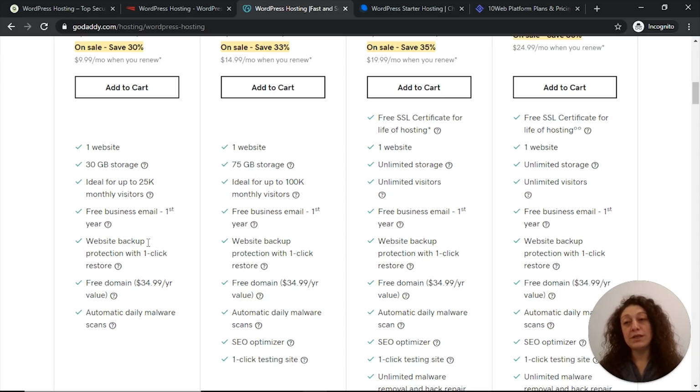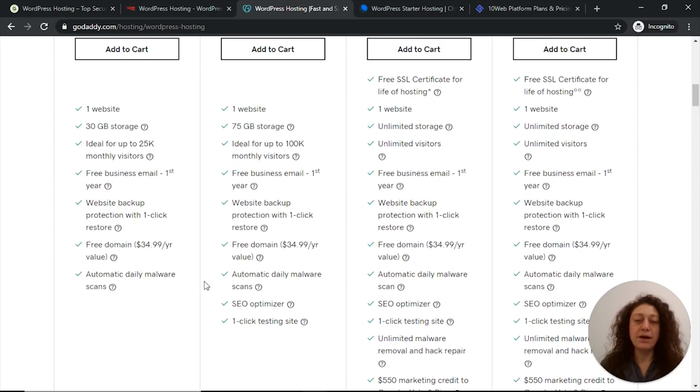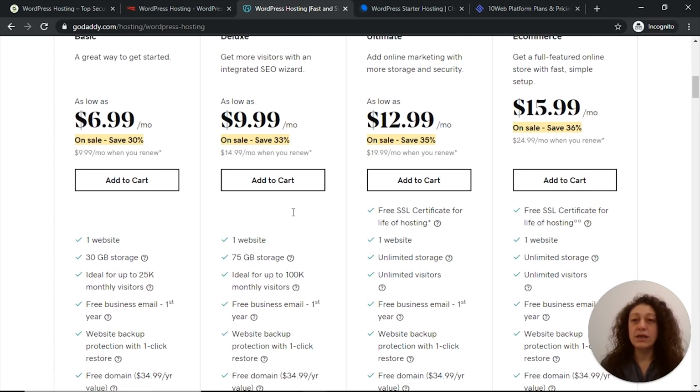So you will get a notification from GoDaddy telling you that you need to go 1 step up to the deluxe from the basic, and or somehow control how many people visit you. You have a website backup with one click and restore, and automatic daily malware scans.